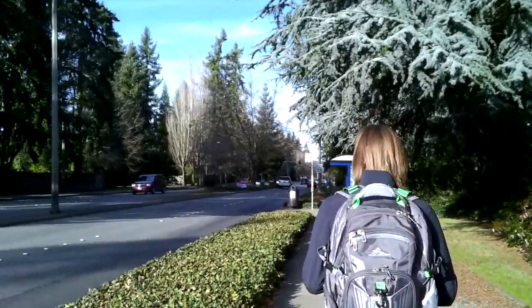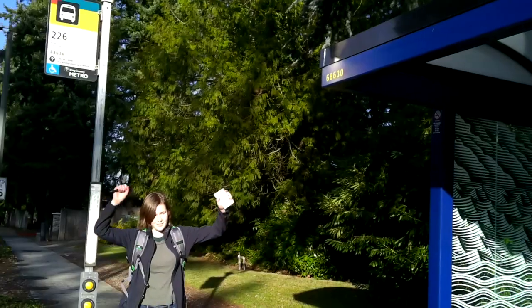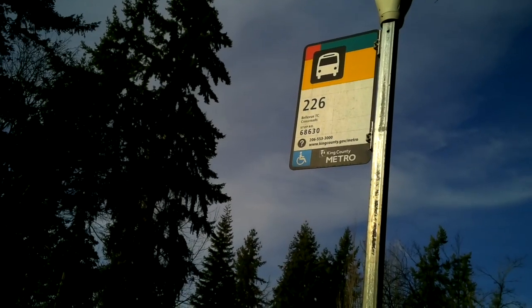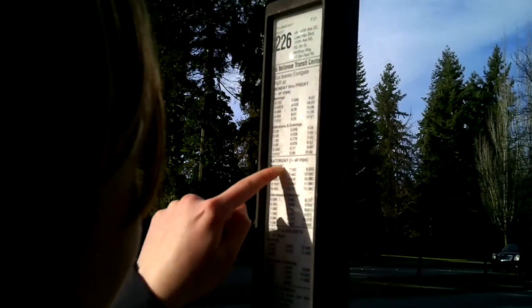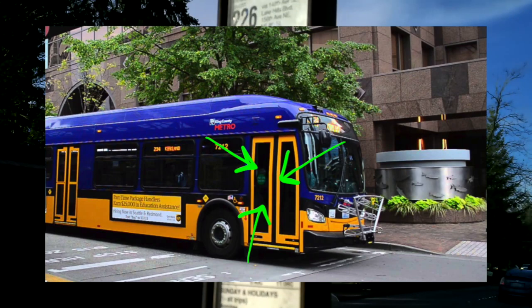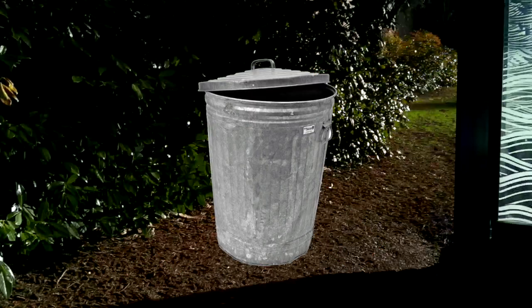Step 2. Now it is time to go to the bus stop. Bus stops look like this. Or this. You can check if it is the right stop by looking at the sign or the schedule on the post. You can double check the time your bus is supposed to come on the post schedule, on a paper schedule which you can get in the bus, or on the King County Metro Trip Planner app. We don't recommend the app simply because it is garbage.